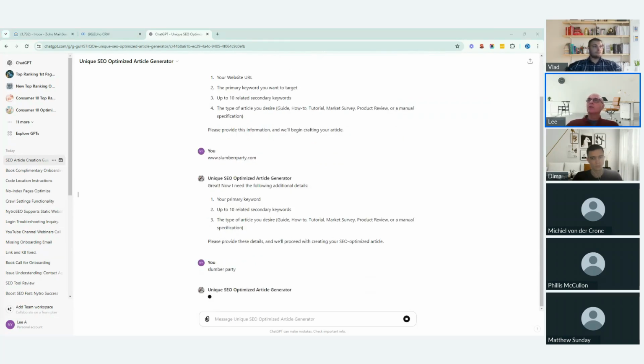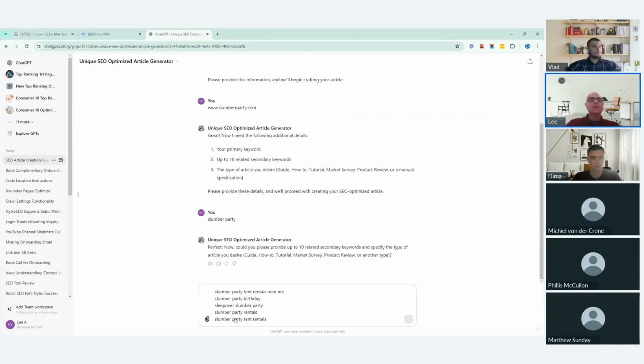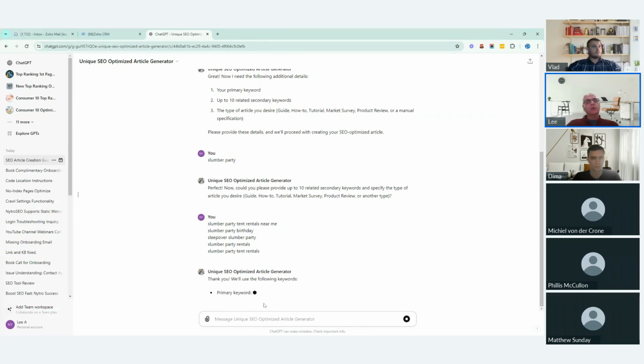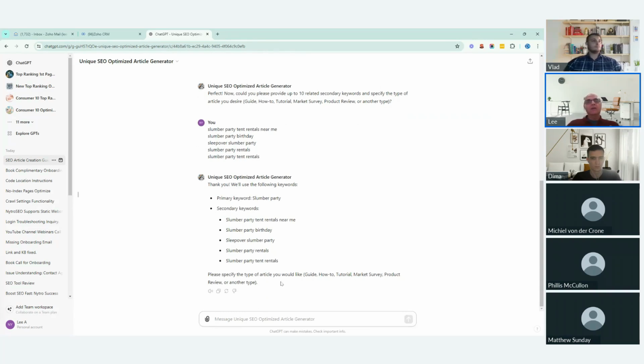It's very important to do it in this way because this is how you create topic and authority for your website for this term, because it's actually using search queries. All of these search queries will be integrated into this document. And here you can define what kind of document you want. For example, a guide, how to, etc.